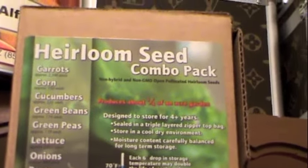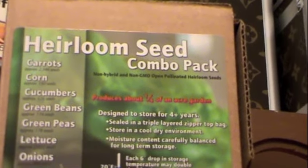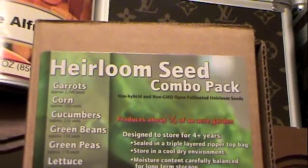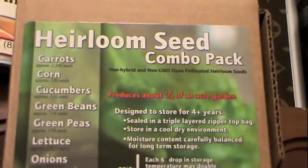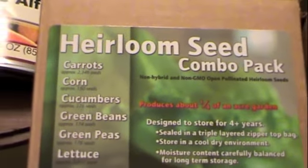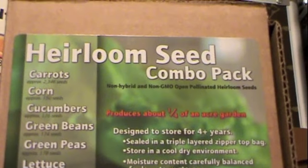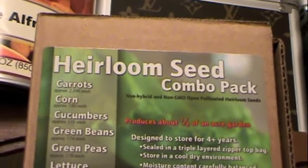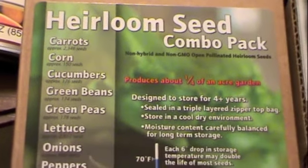And also I keep in this particular storage area open pollinated heirloom seeds that are non-hybrid and non-GMO, which means that Monsanto didn't have a hand in single-handedly ruining the outcome of these particular seeds because they are non-GMO. And that's a good thing to have. If you get this particular brand of seed, non-GMO, non-hybrid, and open pollinated, it is the best type of seed that you can store for long-term food storage and for a crap hit the fan scenario.